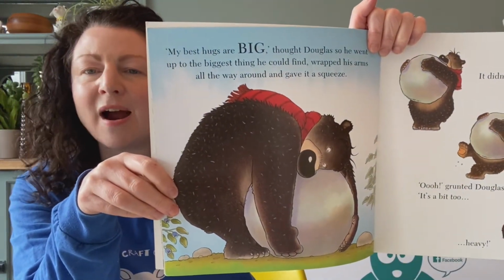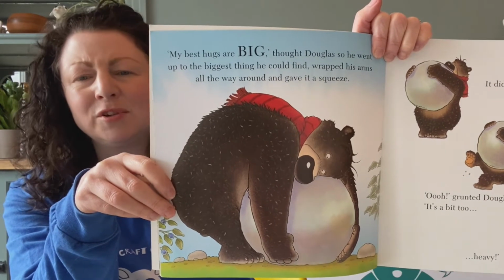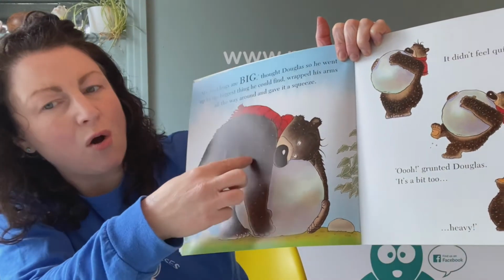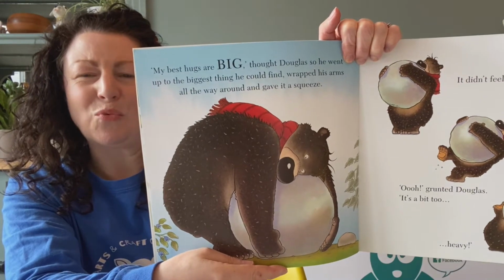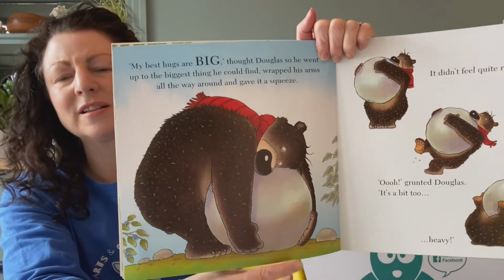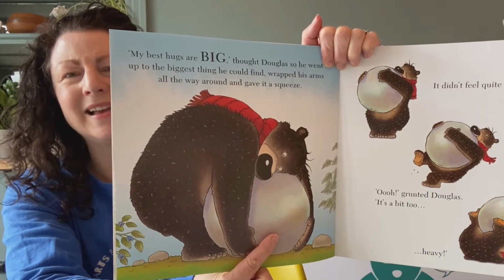My best hugs are big, thought Douglas. So he went up to the biggest thing he could find. What do you think he's found to hug? What does this look like? He wrapped his arms all the way around it. And he gave it a big squeeze. Does it look like a good thing to hug? I'm not sure it does. It looks like it could be a really big rock, like a big boulder, something big and hard and heavy.